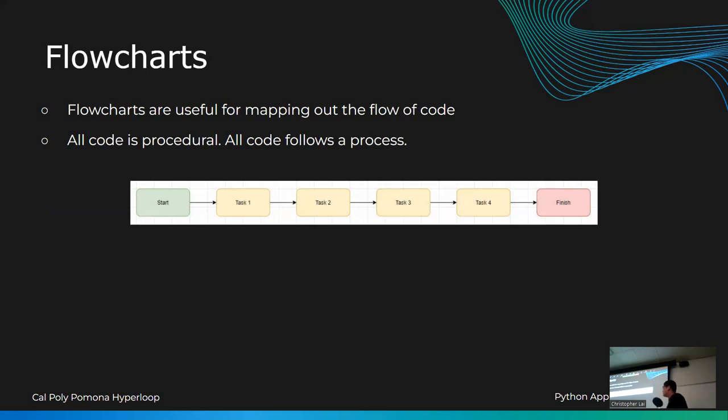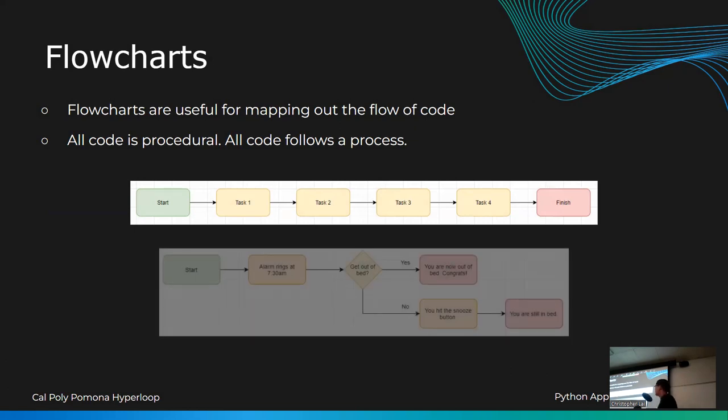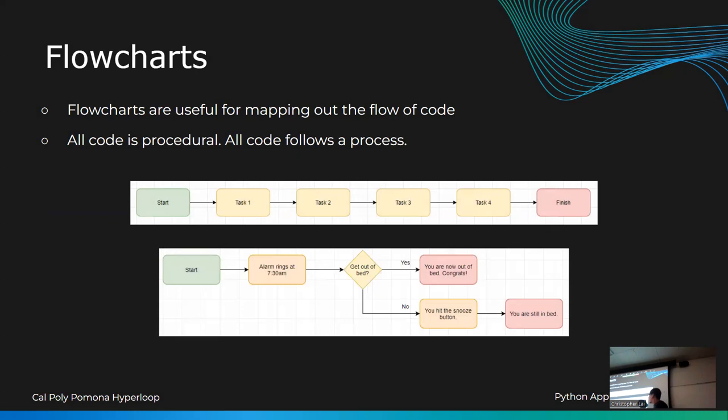So in most cases for Python, all code is procedural. It follows a pattern, something like this. You have a start, and you have task one, and then you do task two, and then task three, and task four, and you go to the finish. Most code is like this at a very high level. However, sometimes it looks like this because you have a choice, right? When you wake up in the morning, do you get out of bed or not? You know, if you say yes, you're now out of bed.